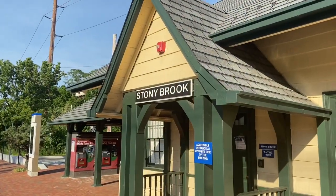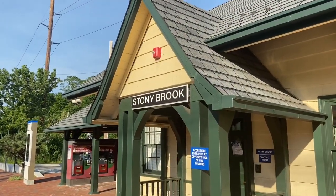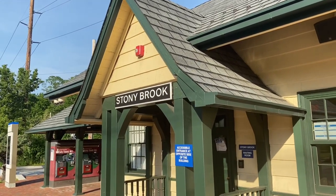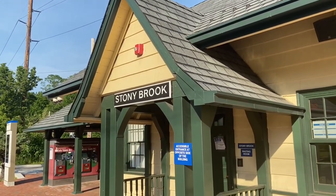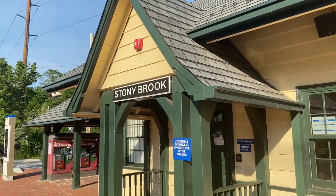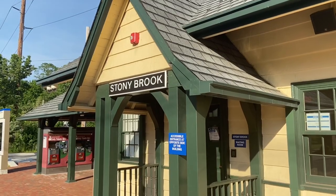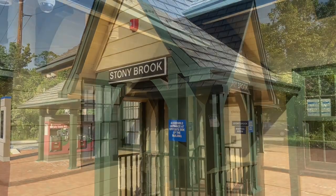Now further east at the historic Stony Brook Depot. It was built in 1873 for the Smithtown and Port Jefferson Railroad, although some say it was built in 1888, but it was rebuilt in 1917, and it's recently been restored to its former grandeur.